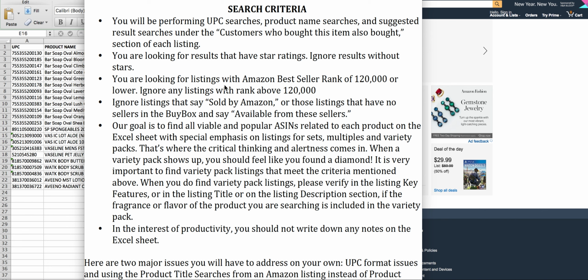Please ignore listings that say sold by Amazon or listings that have no sellers in the buy box and say available from these sellers. We need to find all viable and popular asyncs that are related to each product on the Excel sheet with emphasis on sets, multiples, and variety packs. Those are the ones that automated searches cannot yield. So this is where we really need you to apply the critical thinking and for you to be alert.